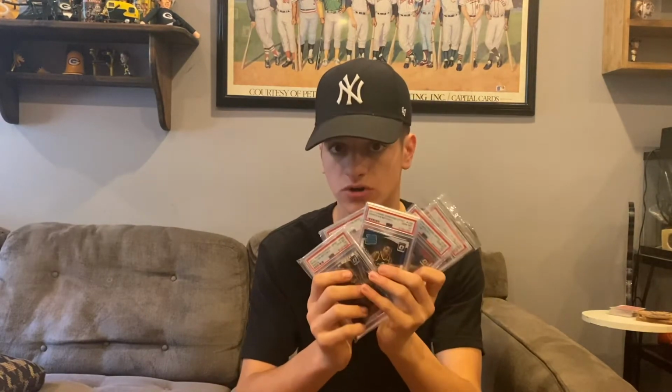Now, I have two PSA 10s of just a normal base. I have two PSA 10s of the red-yellow parallel, and then one PSA 10 of the shock parallel. I'm going to be talking about all the different parallels that I currently have and their value in the market right now, and what I believe the value for this card will be in the future.